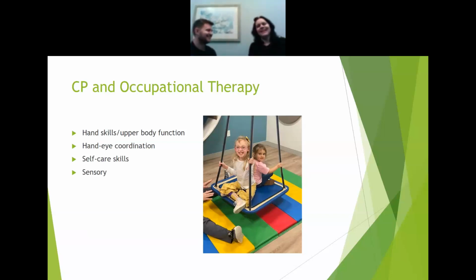So in this picture here, we're sitting on a swing, and what we're really doing is trying to get our arms kind of stretched out, trying to hold on with both of them. Sometimes I see kids that use one arm a lot more than the other. That's one of the things we want to work on. We want to use our arms. We want to use our eyes and hands working together.